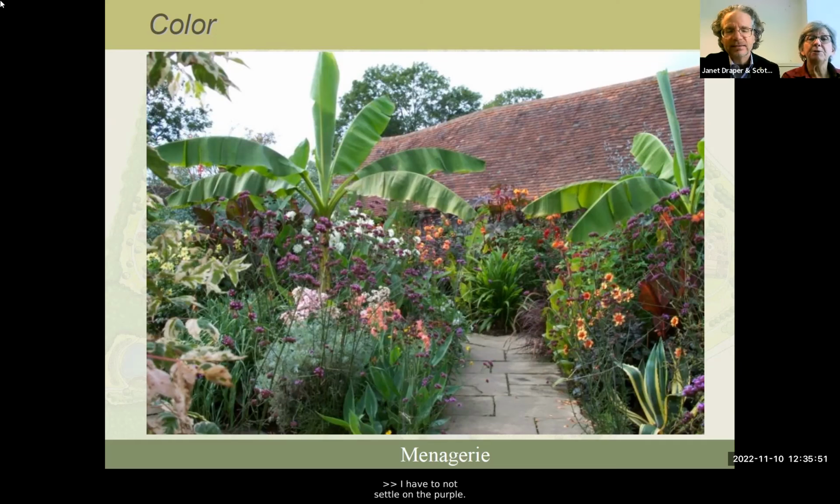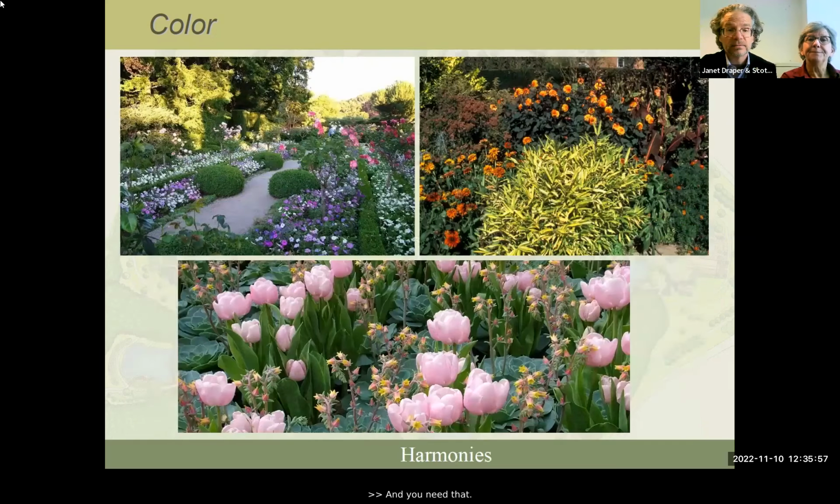I do not settle on the purple. I think at the end of the day, yes, it goes to the green. I agree, because that's the calmest. Yeah. And you need that.